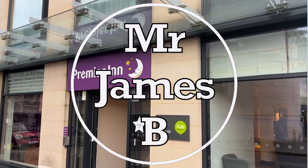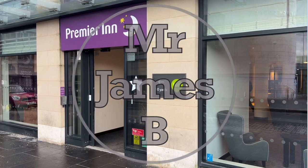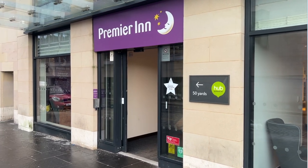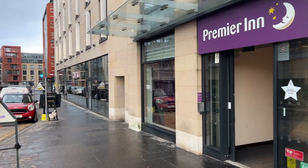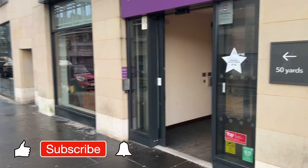So we are staying in the Royal Mile Premier Inn. Now you've got two of these because you've got the standard Premier Inn, and then down there you've got the hub. So let's have a look.